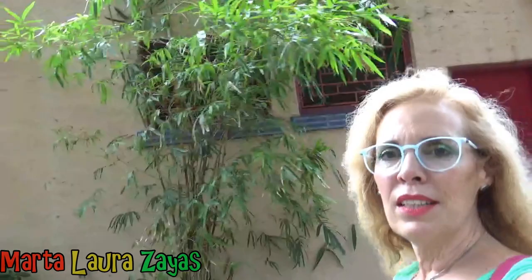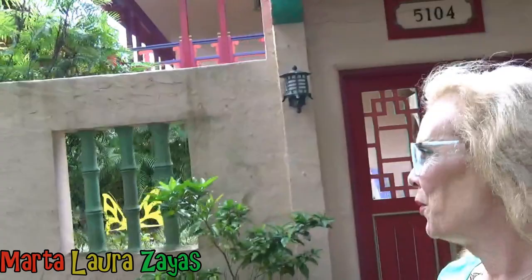So this little area was designed, of course, to be the Chinese village. But there are other little areas that are designed under different motifs. I'm going to try and find them all for you and give you a peek. Isn't that beautiful? Absolutely gorgeous.